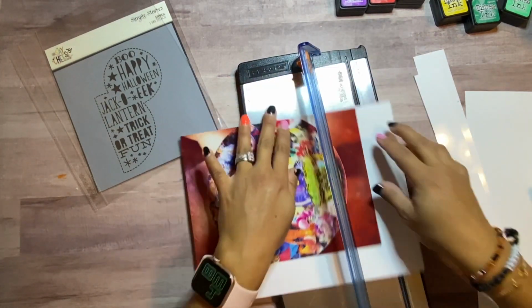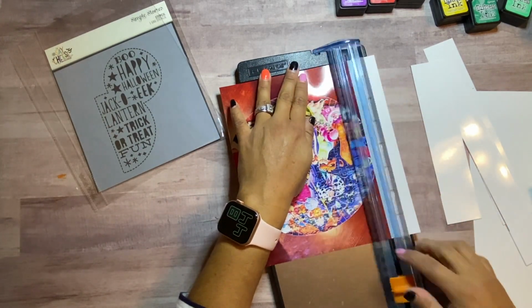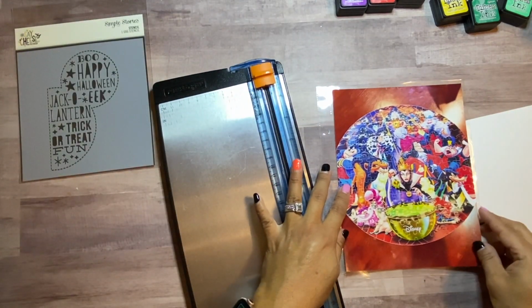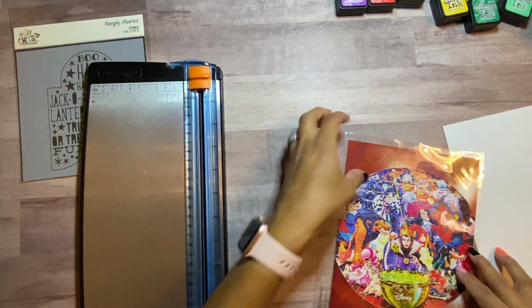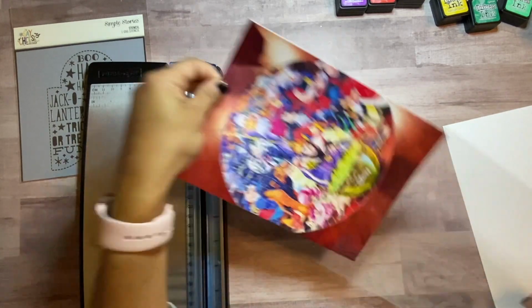So I want to use a stencil. I've never actually used a stencil before, so this is my first time using one, and I probably didn't do it correctly, but I'm playing with it. So if you guys have any suggestions or tips, let me know in the comment section, please. I would love to know more tips and tricks on how to use these.